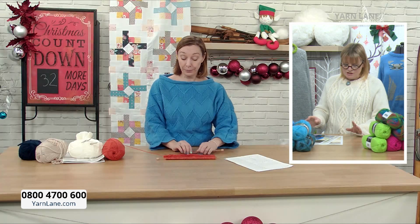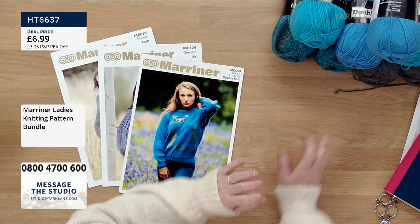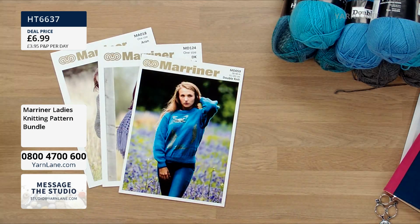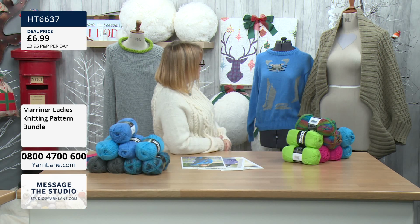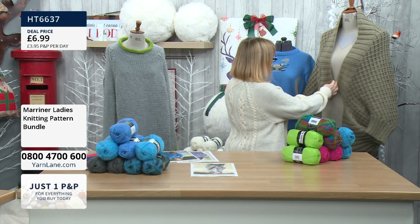So we've also got a bundle. I'll just move my yarn out the way. A bundle of 3 patterns. They're not the ones that we've got available as kits. One of them is this lovely shawl. It's like an all-in-one cardigan shawl. Shall I show you a picture of the pattern and then you can see it on there? It's a really lovely, nice wrap cover-up.